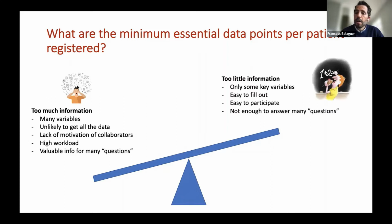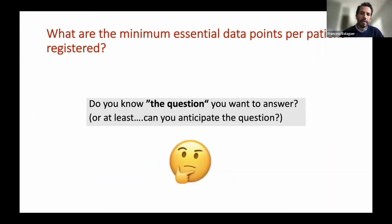On the other side, if you ask too little information, you only have key variables. That is very easy. The collaborators will be happy because they only need to put some demographic data. But at the end of the day, you will probably not have enough data to answer the key questions that afterwards you will ask yourself. So to me, the answer to what is the minimum essential data points to be registered depends on the question that you want to answer, and or at least the questions that you can anticipate that you will answer afterwards.